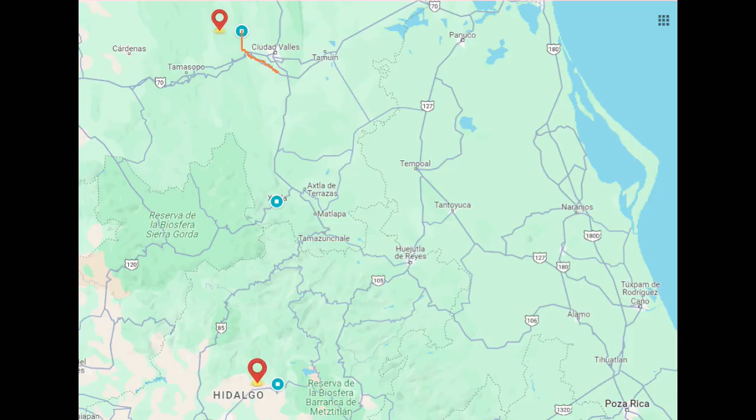In this episode, we started off in the Cave of Swallows and drove south to the town of Xilitla, where outside the town we visited the beautiful gardens of Edward James. The following day, we got in the car again and drove to Grutas Tolantongo, where we spent a couple days soaking in the hot water.